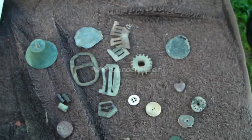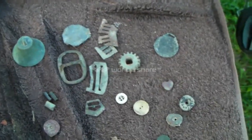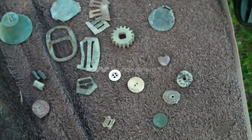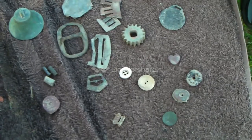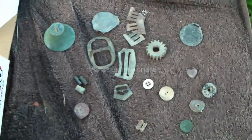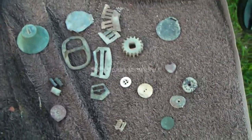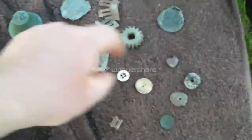Brass is worth money at the scrapyard, so I keep all the brass and copper and stuff that I find and I cash it in. If you saved all the brass and copper you come across in a year, you'd probably get $200 or $300 easy. Take it to the scrapyard. Brass is actually worth more than copper.